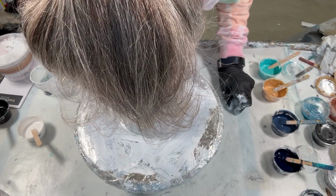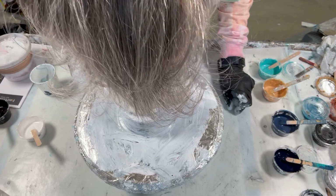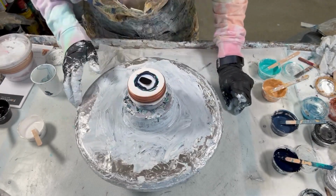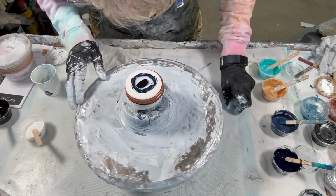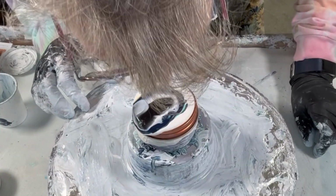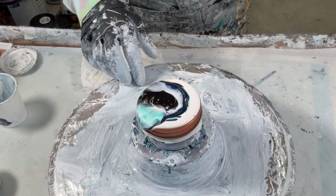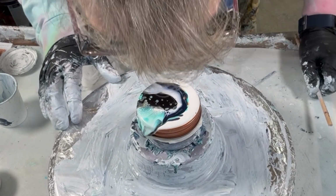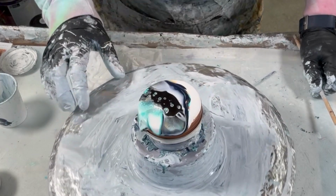And as usual, I'm sorry my head's in the way, but this is so small, there's no way to get a better camera angle on it. But I'm blowing straight down into that cell activator. I have a really good video about how to do the blowout that might be helpful if you're having trouble with blowing out with your lungs. It's video 419. I'll link it above. It tells you about speed, about angle, and all kinds of tips about the blowout.